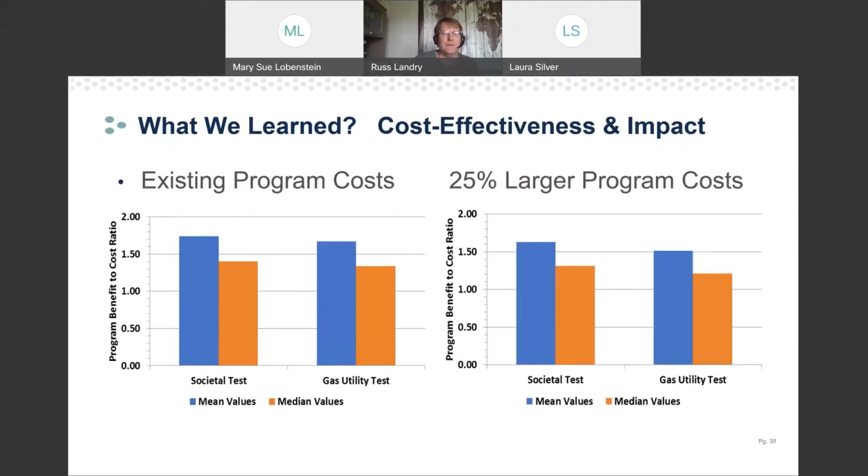This next graph assumes a 25% higher program cost to account for a higher level of program-specific protocol, reference material preparation, contractor technician training, on-call technical support, and quality control, which are all needed at a higher level than what is done for burner tune-up programs. Even with these higher program costs, the societal benefit to cost ratios are estimated at 1.3 to 1.6, and utility benefit to cost ratios are estimated at 1.2 to 1.5.